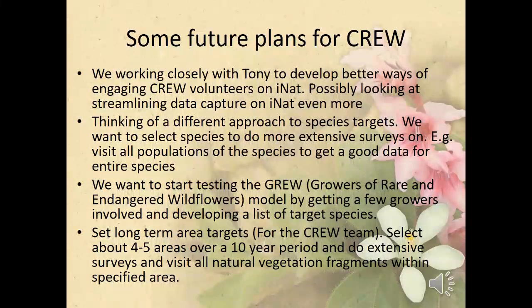So to end off, some future plans that we're thinking of for CREW: we will work closely with Tony Rebelo to develop better ways of engaging CREW volunteers on iNaturalist. We've had some good success with getting volunteers to post observations of threatened species and the associated data, so we want to streamline that system even more. We're thinking of a different approach to species targeting. We want to select species to do more extensive surveys on. So if we select one species, we actually want to go and visit all the populations of that species to get a good idea of the status of the entire population.